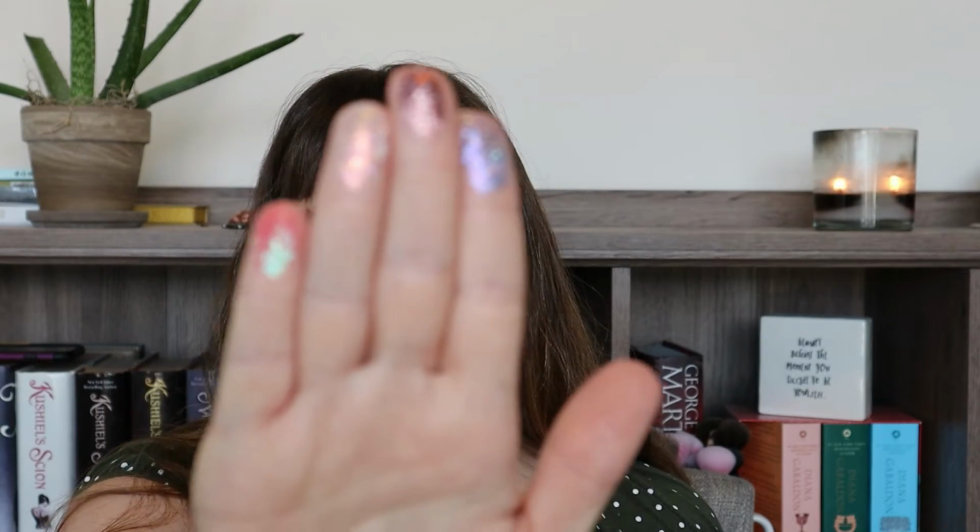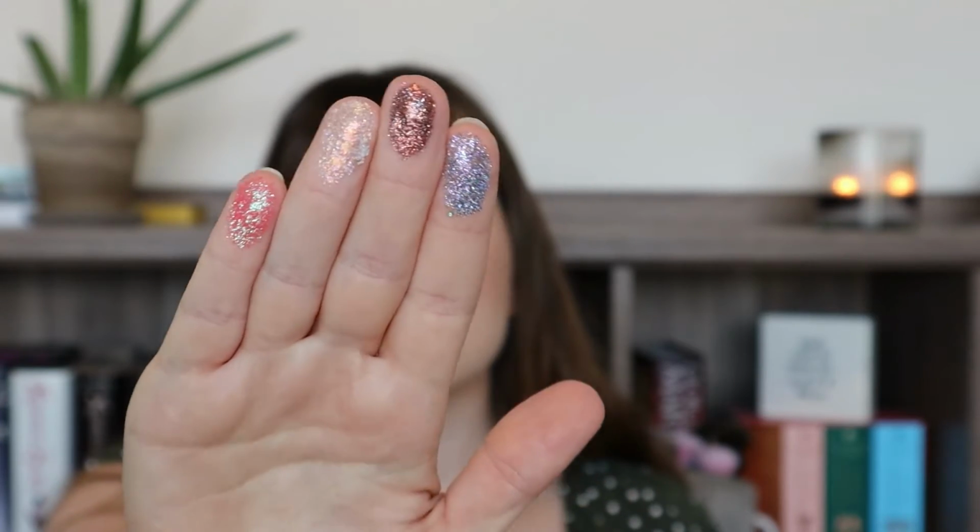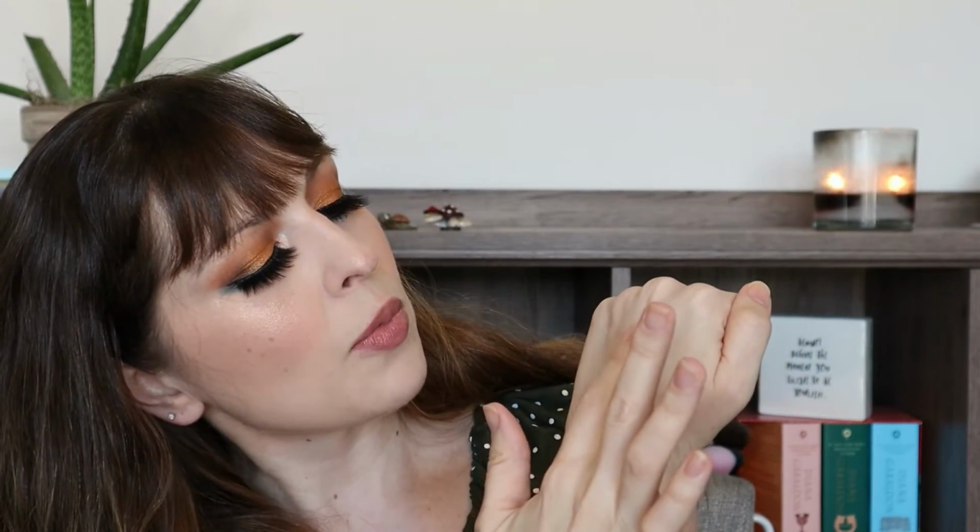I mean, they're beautiful, but you would really need, especially this white one, which is really chunky and really dry, some sort of glitter glue, primer, something like that. Again, they're really pretty, but they're definitely going to take some working with.